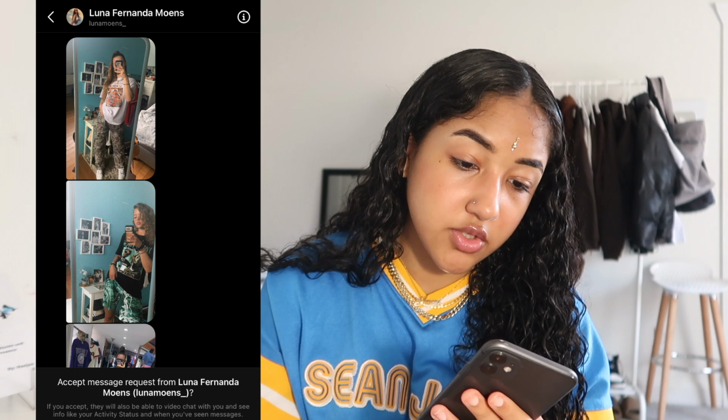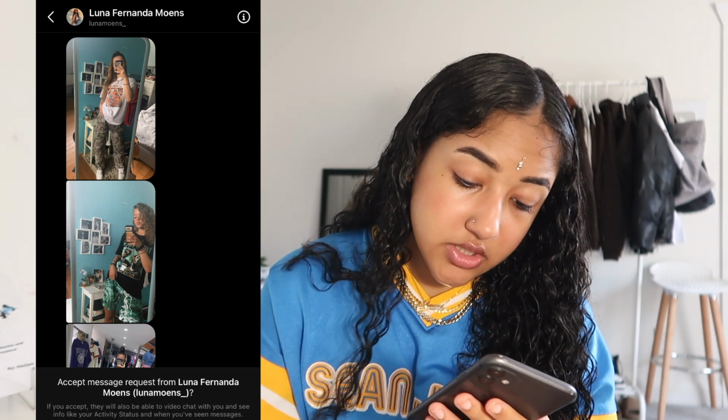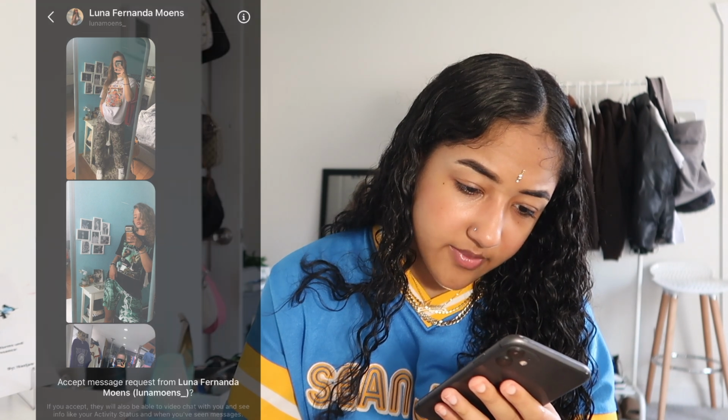Okay, these are cute fits. Luna Fernanda Moens, thank you for submitting. So let's just rate. I think these are all really cute. Okay girl, so I like all of them. I think I'll just do the first one because I like that one the most. So here's the fit. I think all of her fits are really cute. She actually sent me 4 of them to do, but I'm gonna just do this one.